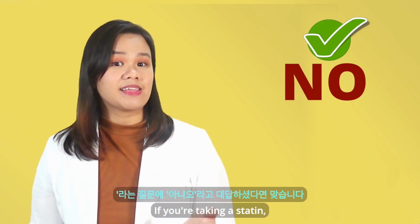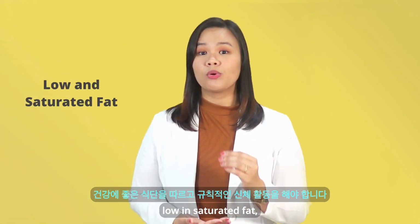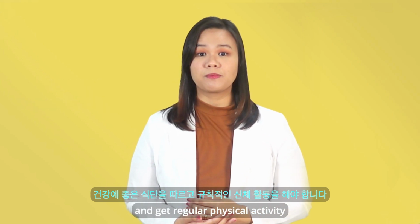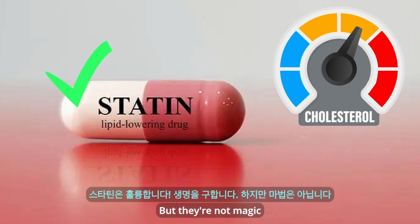If you're taking a statin, you still need to follow a heart-healthy diet, low in saturated fat, and get regular physical activity. Statins are great. They save lives. But they're not magic.